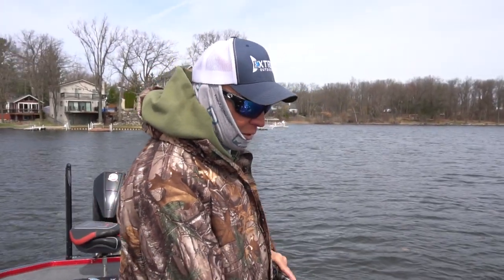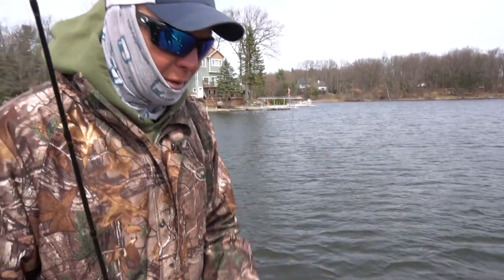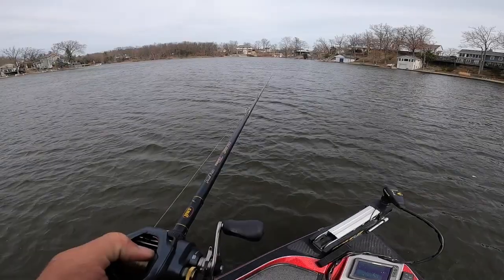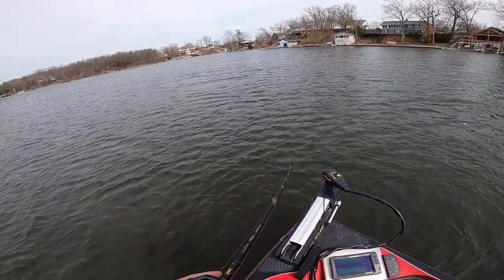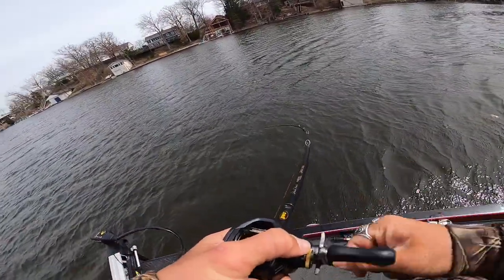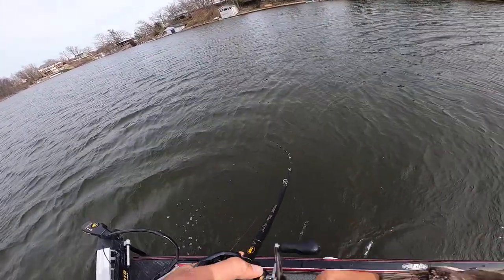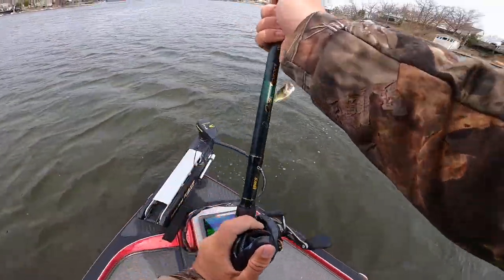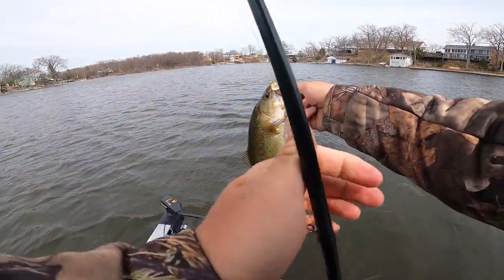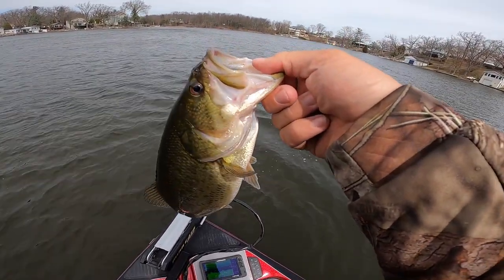Dad's hooked up on the jackhammer. Fish on the jackhammer, guys. They're loaded up in here. Feels like a decent one. It's a fish. Fish on. Nice largy, probably a 1.5 pounder, 2 pounder. On the jackhammer. Nice one.